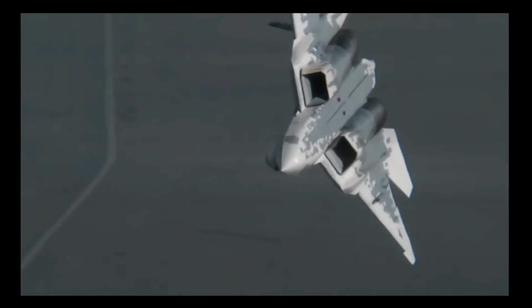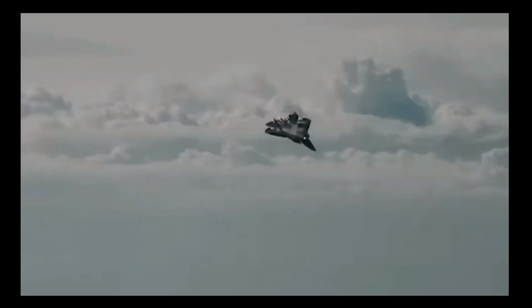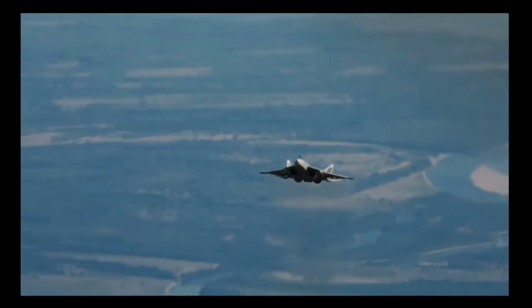Stealth aircraft have revolutionized warfare, making it more difficult for enemy forces to detect and engage them. As stealth technology continues to develop, we can expect to see even more advanced and capable stealth aircraft in the future.